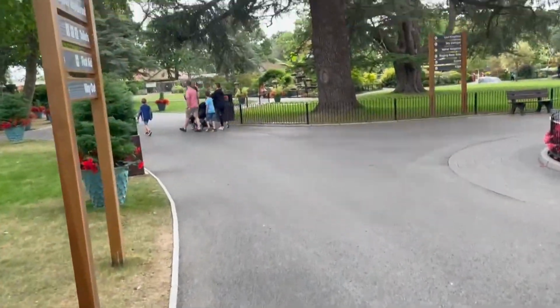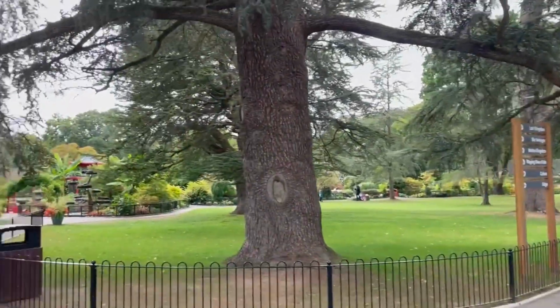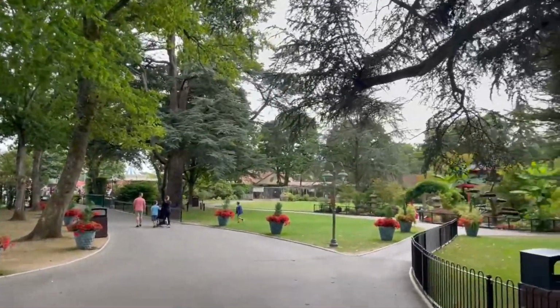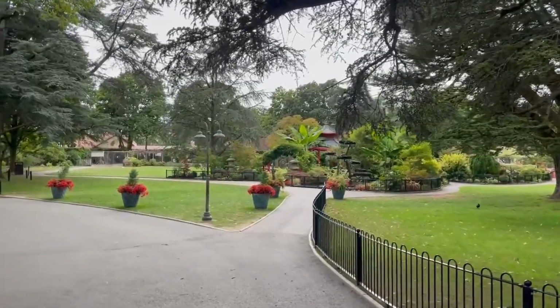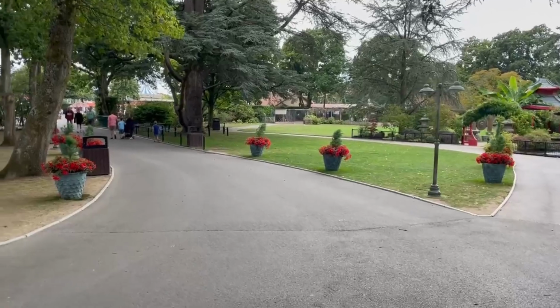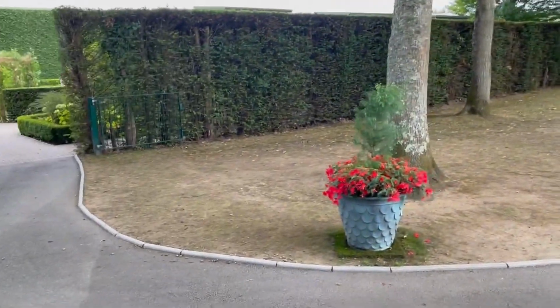Let's head off to the next area anyway. I know I keep saying it, but it is so well kept and such nice grounds to this park. Lots of trees and it's all well maintained. There's lots of nice features and waterfalls and stuff like that. They've got nice little animal exhibits around as well as all the different rides. So it's a really, really good park.